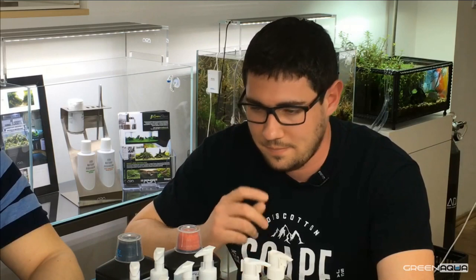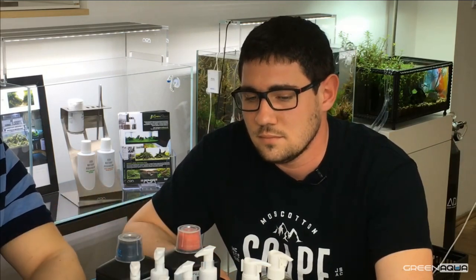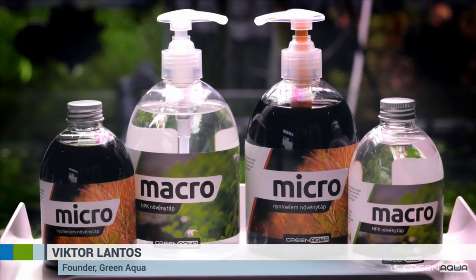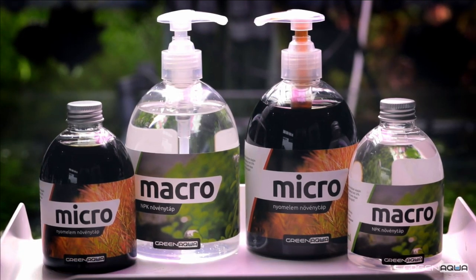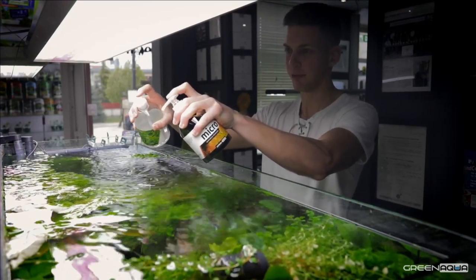Well, the components in the fertilizers usually can't mix together, so there would be issues with the fertilizers keeping on the shelves in the long term. So we separated them into micro and macro fertilizers in separate bottles. But as you can see, the Green Aqua micro macro, and why we have so many fertilizers here on the desk, you will see this later on.